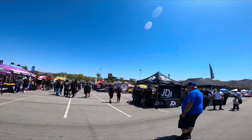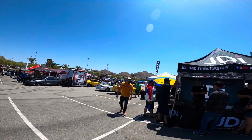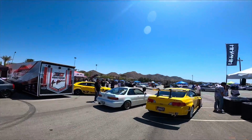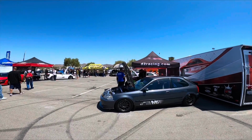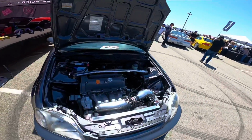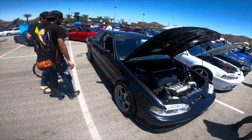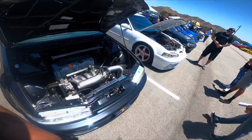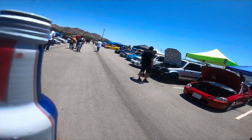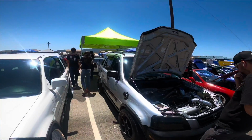Where the company was, JDI? Yeah, Hot Wheels over there. I never got my hatch. The homie's Accord. Yeah, there's so many cars out here. He has a badass EF, but now he has a CRV.